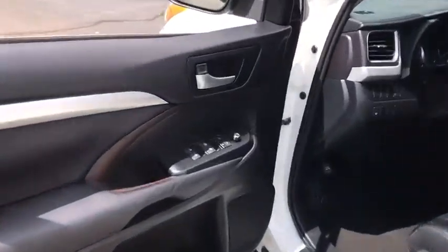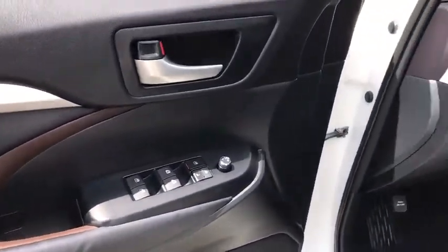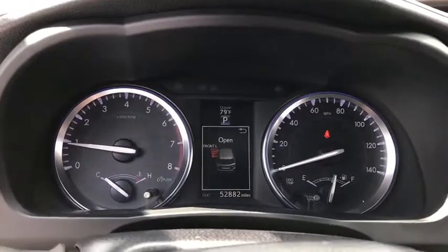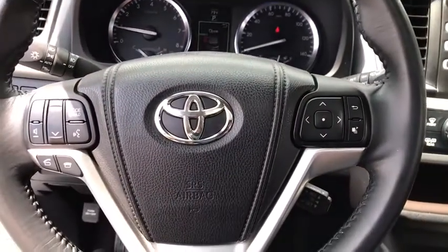A 2010 top safety pick, the Highlander is where substance meets style. This vehicle has less than 55,000 miles. Here are some of this vehicle's great options.